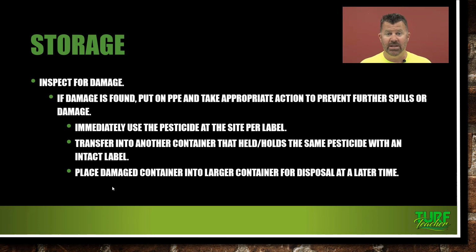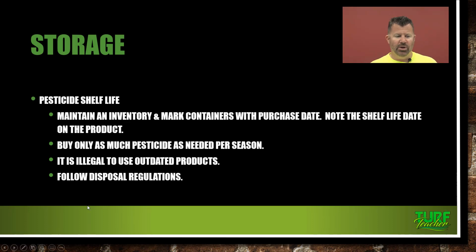Sometimes it's good to hang on to an empty container just in case something like that happens. Then place the damaged container into a larger container for disposal at a later time. So the big box stores sell these big tubs. If you've got one leaking, grab it and stick it in that tub until you can get it somewhere to dispose of the pesticide properly. Shelf life. Maintain an inventory, guys.